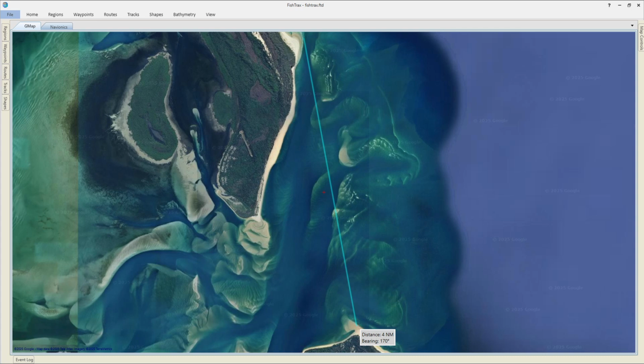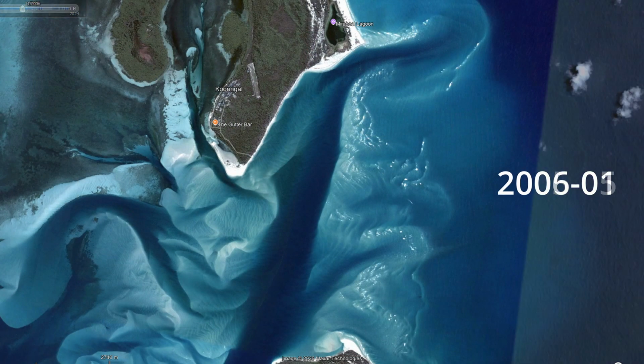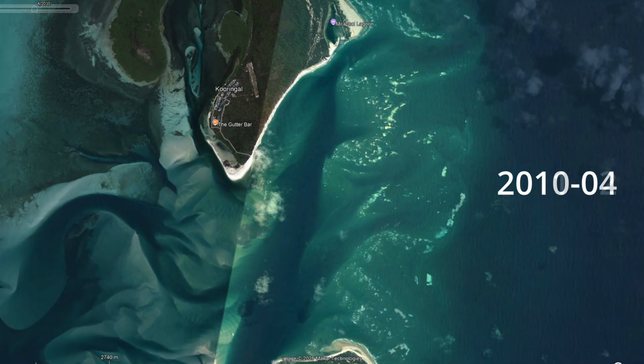The South Passage Bar is 4 nautical miles long, and it's reputed to be the longest sandbar in the Southern Hemisphere. I'm not sure if that's true, but I've heard it from several people. So given the length of it, at first glance you'd think that gives you a lot of options for places to cross the bar. Not so.